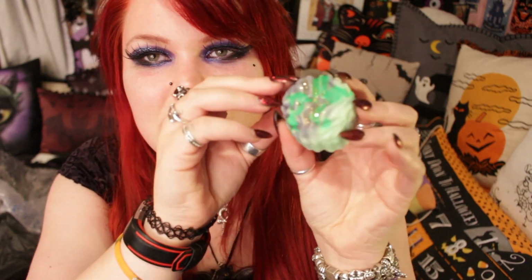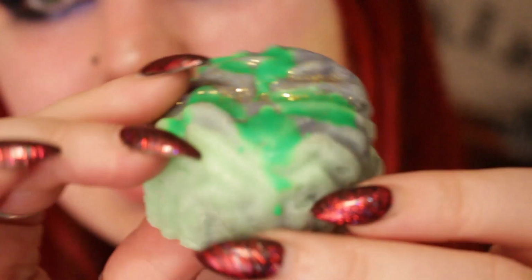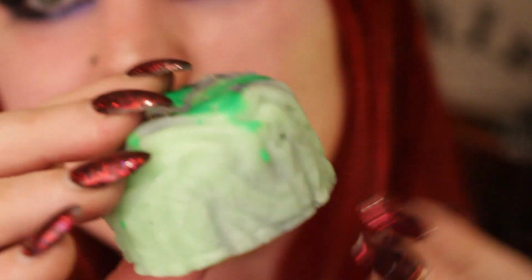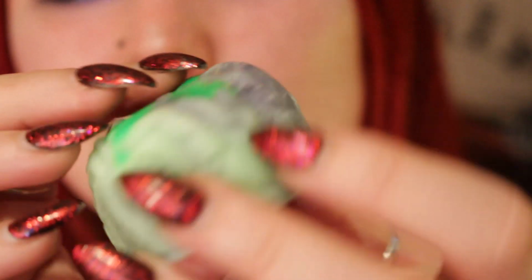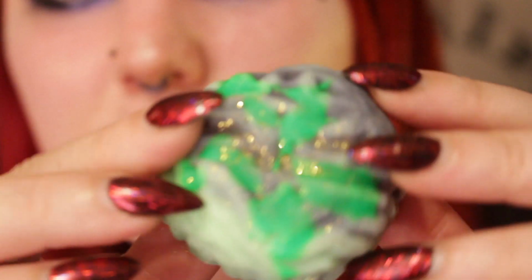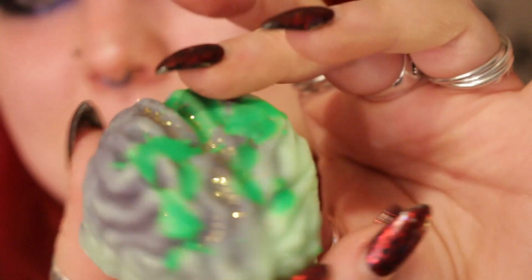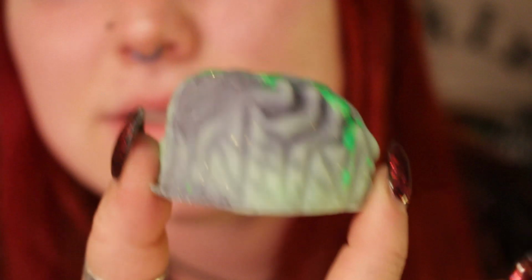That kind of reminds me of Christmas for some reason. So here is the little brain. As you can see, it is in a brain shape. There's lots of different colors in there. You've got a teal, almost bluey shades, and greeny shades, and some purples in there, and then this neon green on the top with, of course, some gorgeous glitter. So that is a really nice size wax melt.